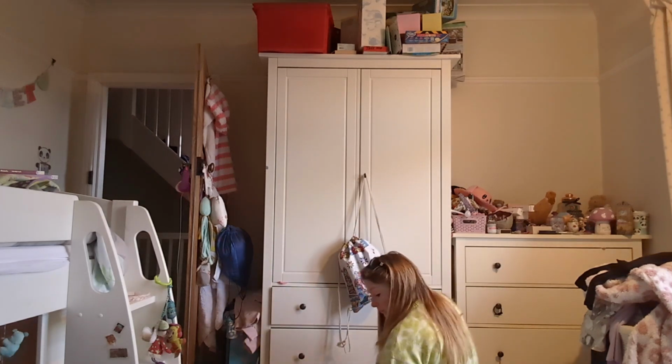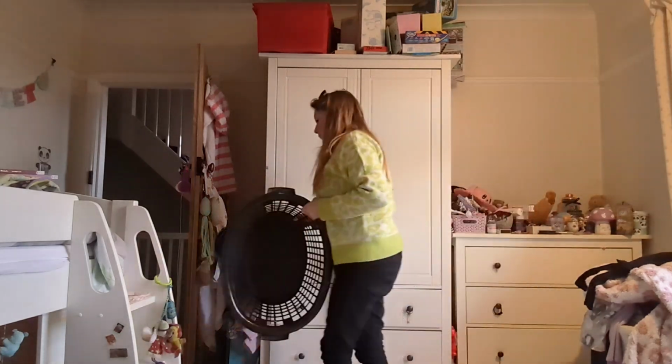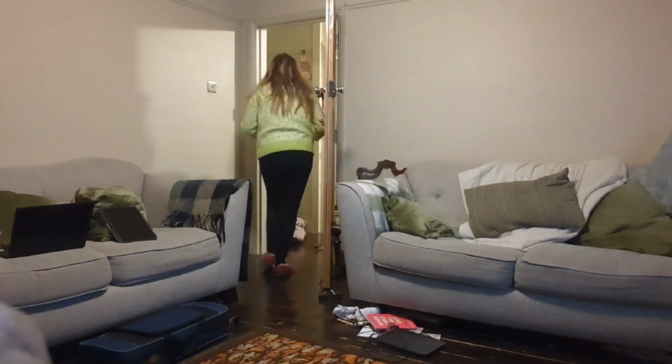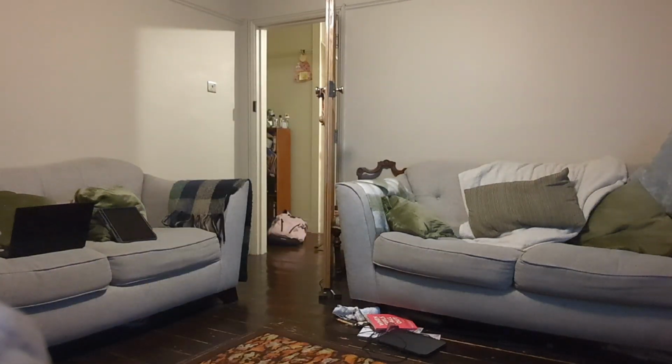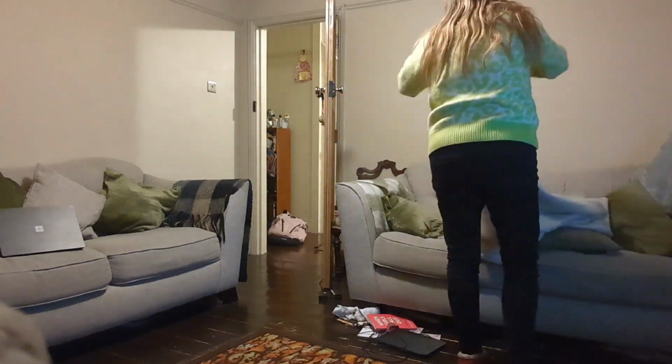So I'm putting everything away in the drawers there. The bigger tops and tracksuit bottoms and that sort of thing go in the bottom drawer there. And then taking the clothes basket out of the room. So that was the job that I did in her bedroom.